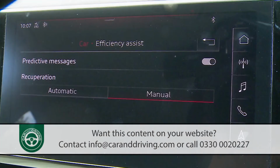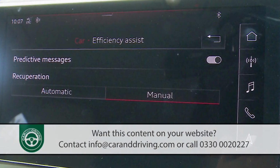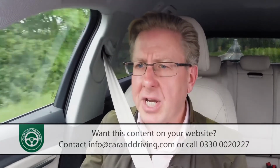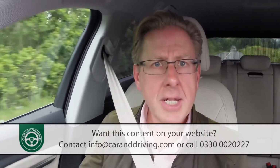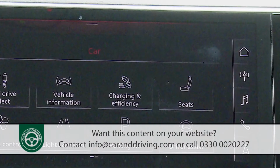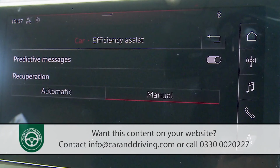A more proactive way of increasing the distance you can travel in this car between charges lies in the effective use of its various braking regeneration options, which Audi reckons are the most efficient on the market. Not everyone likes the way that aggressive brake regeneration can virtually bring the car to a stop all on its own, which is why you can turn this feature off or dial it back. The centre screen's efficiency assist section allows you to switch between automatic and manual brake recuperation.